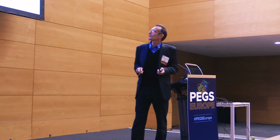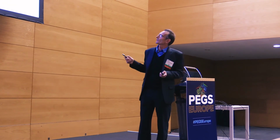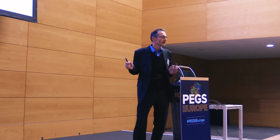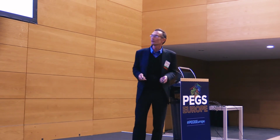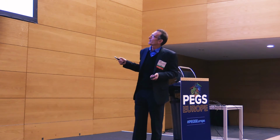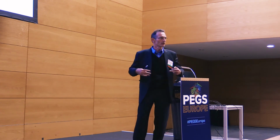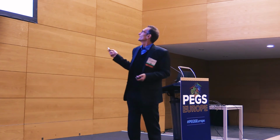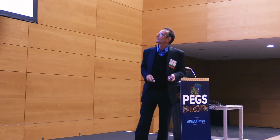Now, when you compare that to this, the same selection against the same target, now we have 3/4 of the antibodies coming out have no liabilities, no sequence-based liabilities. 22% have one or more liabilities in HCDR3, and this is because we've taken the HCDR3s from a natural population. And then the rest can essentially be neglected.